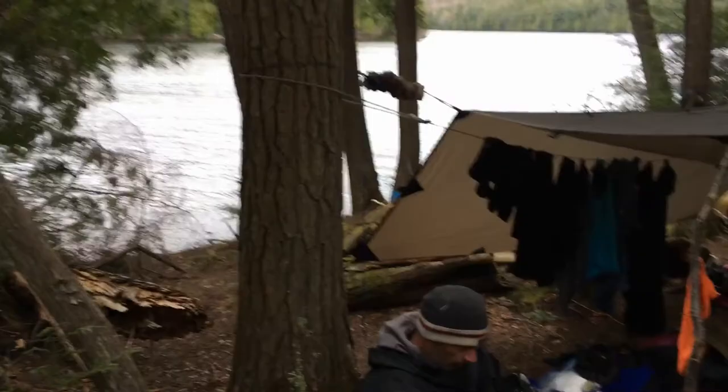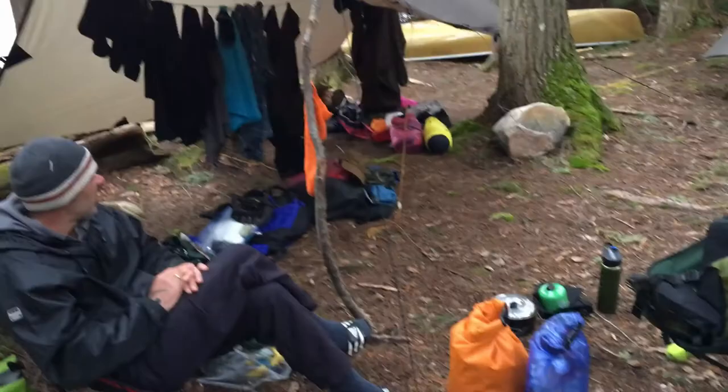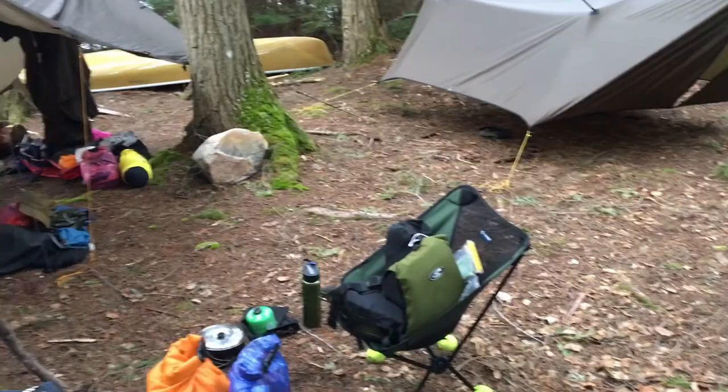So day four of backcountry has come to an end. And as you can tell by all the stuff hanging from our clothesline, it's another wet day. Highlights of the day included rain, threats of thunderstorms, large waves, paddling across a lake with two inexperienced canoeists that shouldn't be paddling across the middle of a lake in huge waves.